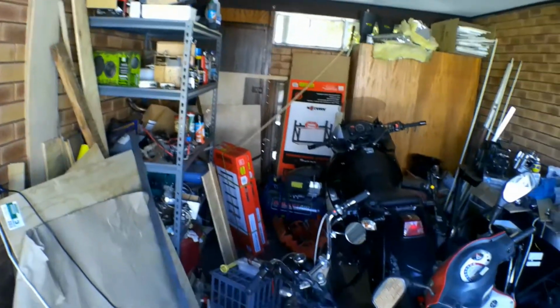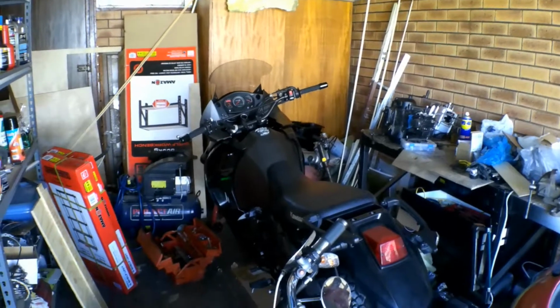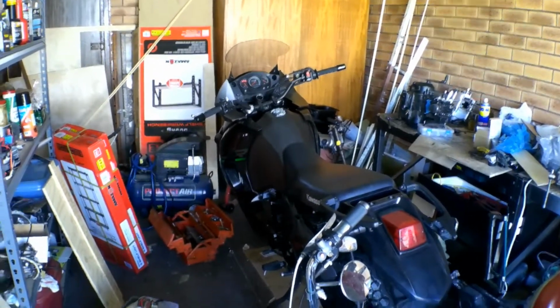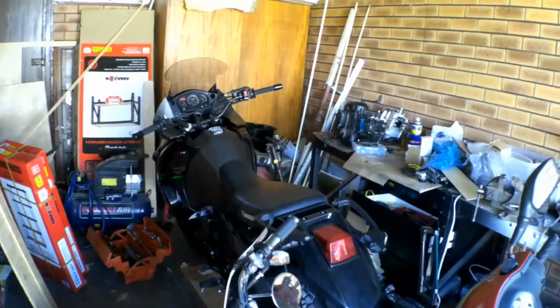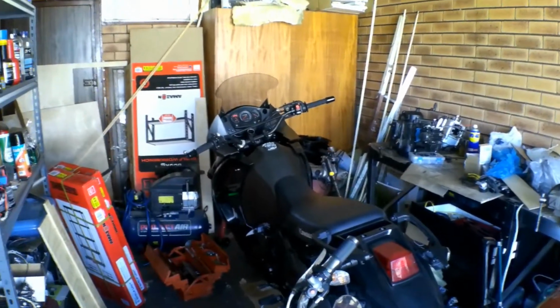My dad's motorbike. I picked that up last night because it had been stolen about a month ago now. So I got a call from the police at 2 in the morning saying they found the bike, come collect it. It was some 50 kilometres away in a petrol station, just kind of parked there.